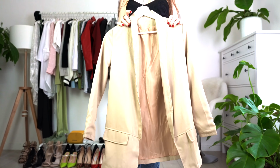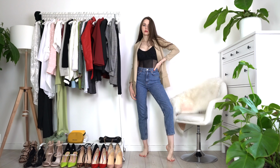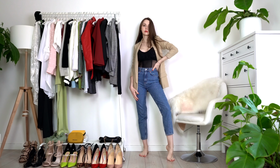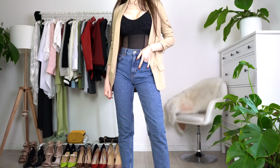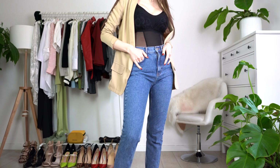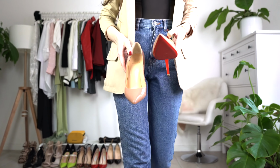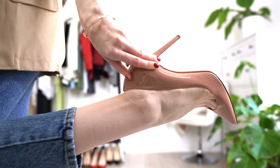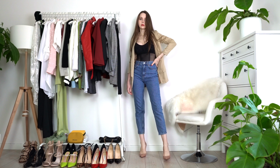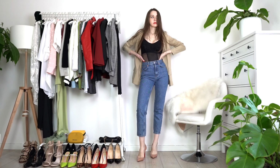That's why to complete this outfit, I decided to grab this cream colored jacket. I have to confess, I don't wear this jacket that often because I don't always like how it looks with other things. But this time, I'm pleasantly surprised how good it looks. What do you say? And to complete this look, I added a pair of cream colored pumps. And this outfit looks perfect. I don't know about you, but I totally love it.